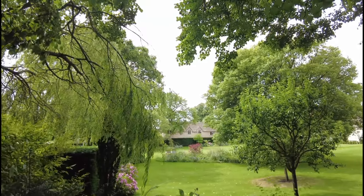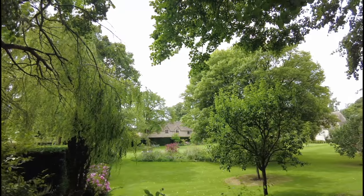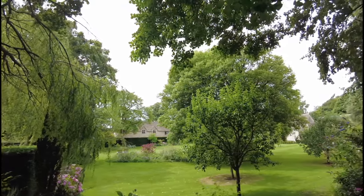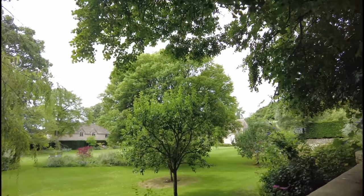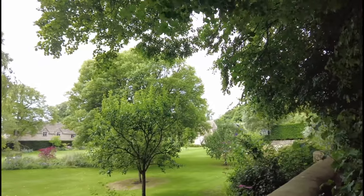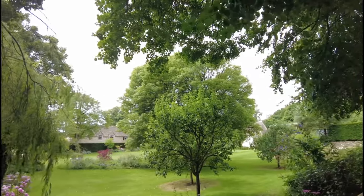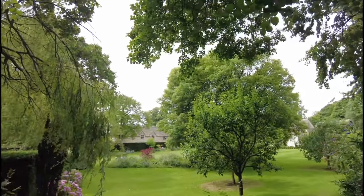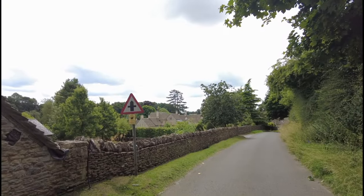Now, just by the churchyard, if you look across, there's this wonderful open landscape garden. It obviously belongs to one of the big houses in the village that we probably walked past, but it's a bit naughty, I'm filming it from over the wall. But I just thought this is such a pretty and beautiful garden. I just wanted to show it to you, really. And yeah, isn't it absolutely magnificent?